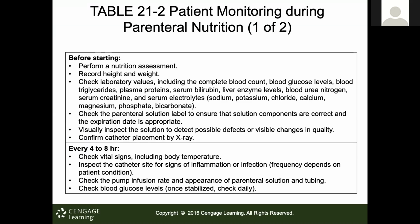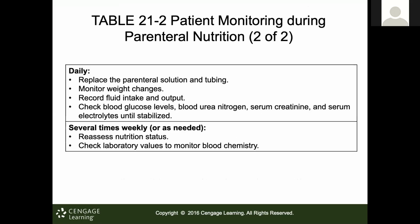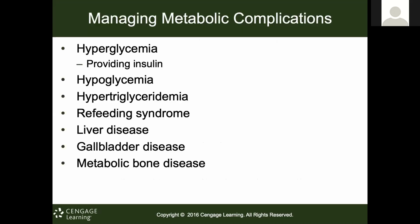Okay, so this shows you how to monitor the patient during parenteral nutrition. That's a continuation of the same set of factors that you want to look at on a daily, weekly basis, and so on. As we talked about earlier, catheters used for IV can be a cause of serious complications, and we'll talk about some of the metabolic complications that result from them.